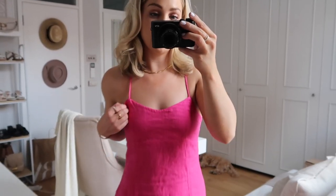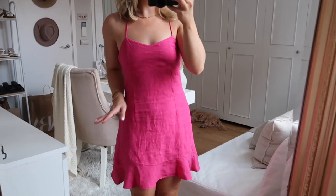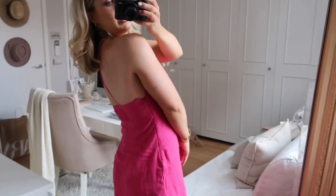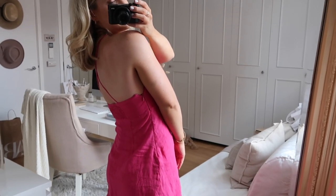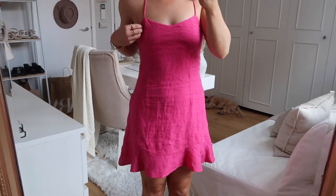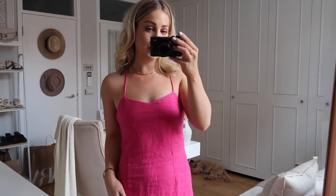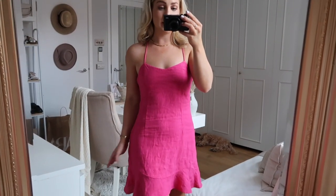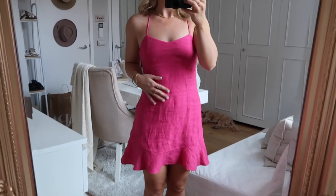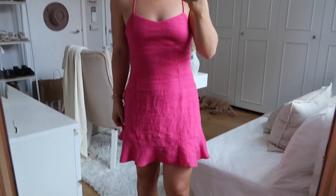And you saw me try this on in the fitting room. This is pretty similar to the other one. It's more of a fuchsia pink, and it comes up here and then has a little bit of a crisscross at the back, and then the elasticated bit. And I love that it has this little frill on the bottom. I feel like these little slip dresses are just so easy to wear in the summer. Really lightweight, they're an outfit in themselves, and you can dress these up, or wear them casual in the day. I think this would look really nice with some hot pink or even baby pink heeled sandals as well.